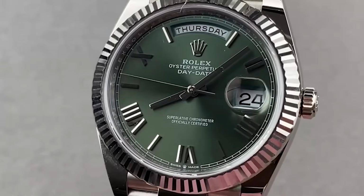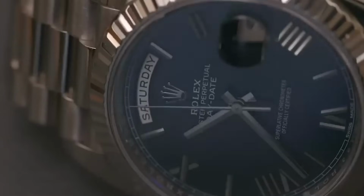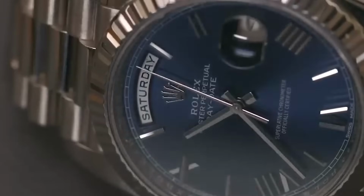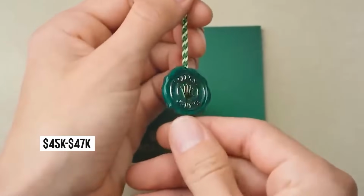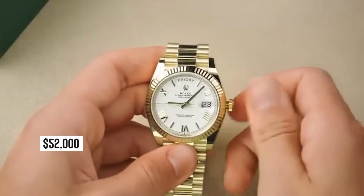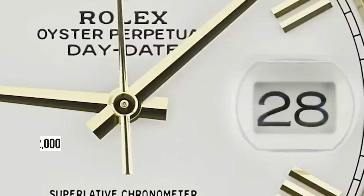Now, if the green dial is the showstopper for us, the blue dial isn't far behind. It's like choosing between a vintage Cabernet and a fine Scotch. Either way, you're winning. If you're thinking about picking one up, a pre-owned blue dial might run you about $45,000, while grabbing a new one starts around $47,000. Retail, you're looking at roughly $52,000, so if your wallet's feeling adventurous, this could be a classy way to indulge.